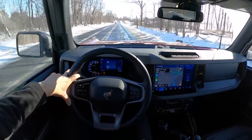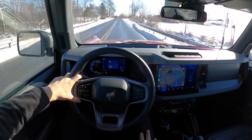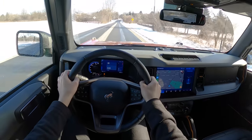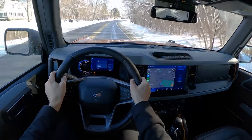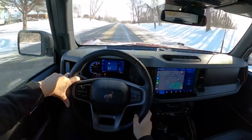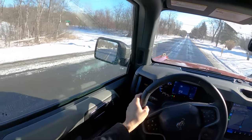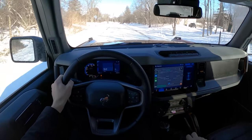It's good to have my suspicions confirmed on this Bronco Badlands with a manual, because I was kind of thinking this might be the ideal spec. I've had less fun in sports cars. I really have. Put us back into four high here. Rally car, this.